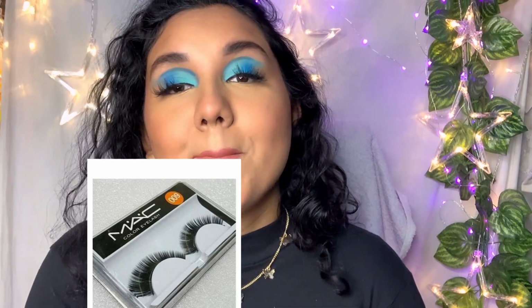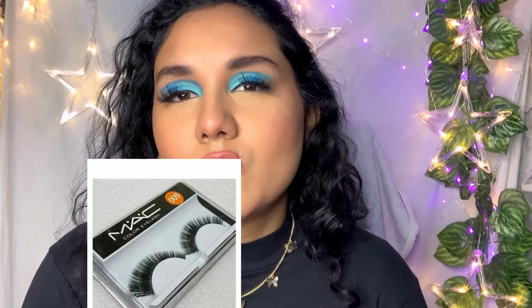You can ask, what do you mean by good quality eyelash? Because there are a few eyelashes which you can get for just 150 rupees or 100 rupees and they feel good quality. I just want to say, stop using those eyelashes which feel like plastic, which you can see in local markets or local stores, and somewhere it's written MAC. I don't know why, but stop using those eyelashes.